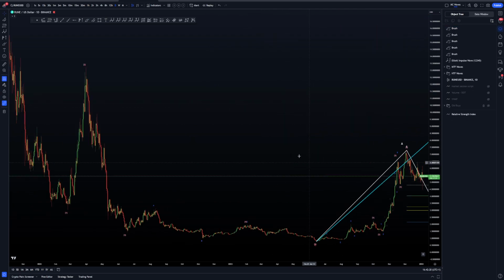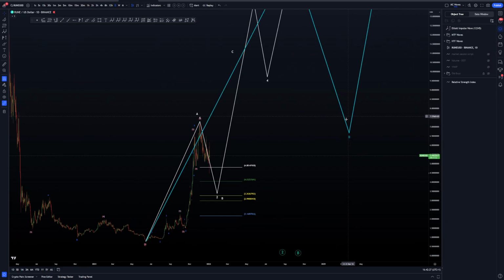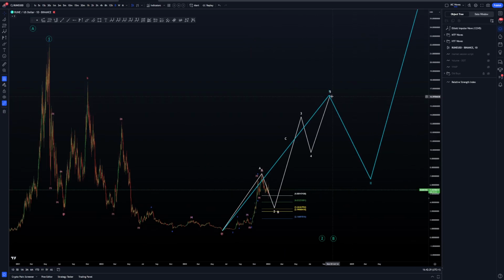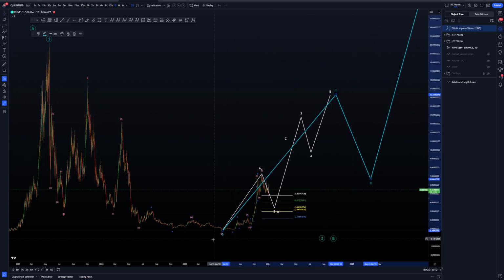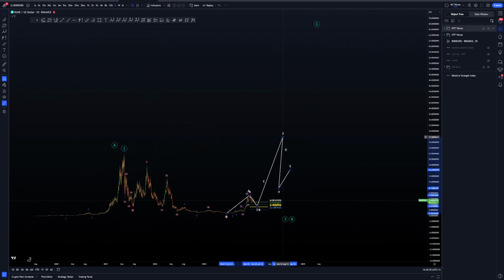Anyway, I'm just gonna delete this, by the way. Oops, this is the wrong stuff. Gonna delete this. Perfect. So yeah, we either have these bigger blue waves, blue 1, 2, 3, or 5 next, after we have done these white waves, or directly the white waves that are going to complete and do some massive push up.